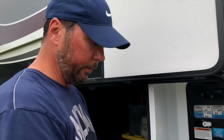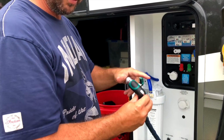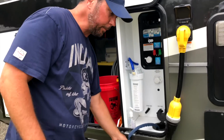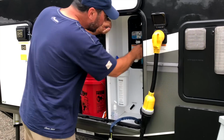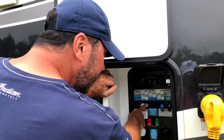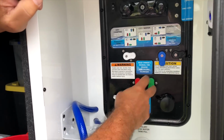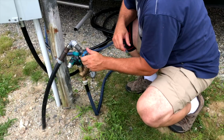So I leave this disconnected with this closed until I get water in line. That way I can let the air out of this before I connect it to the rig. Okay, not much pressure in there, so we're good. I've been the victim of that before. Switch it over to city water, which is just one switch here. Right, down, right, up, up. Pressurize.